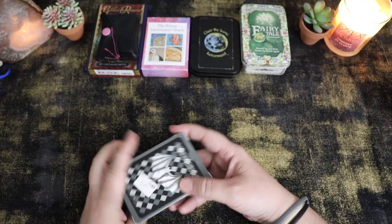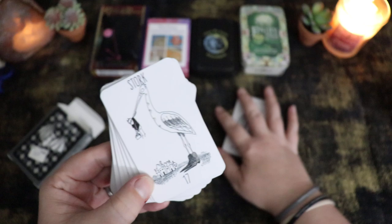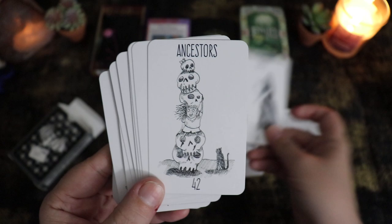I'm just going to show this one next. It's not in the order I got it, but that's okay. This is my most recent addition to my collection, and this is the House of Shadows Lenormand deck. This one has quite a few extra cards, but I really love this. I got this because I had gotten the Shadowland Tarot by Monica Bodursky, who is the artist of this deck. And yeah, here's one of the extra cards, Ancestors.